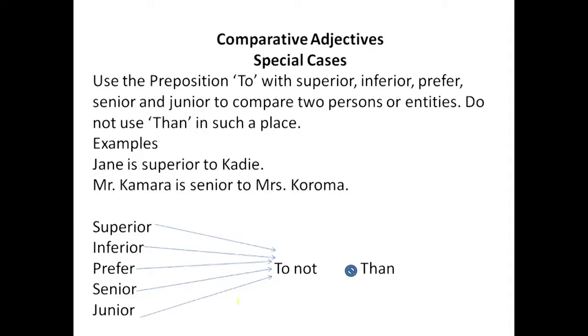So normally when we compare two things, we use than. But when using superior, inferior, prefer, senior, junior, we are not to use than. Instead, we are to use what we call to. T-O-O is too, T-W-O is two, and T-O is to. That's very simple. Please learn that, okay?